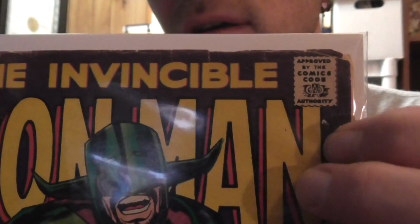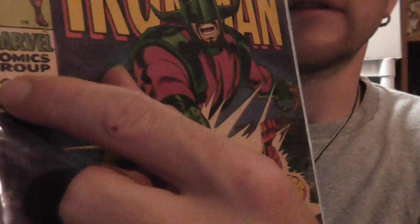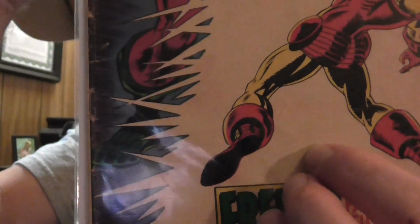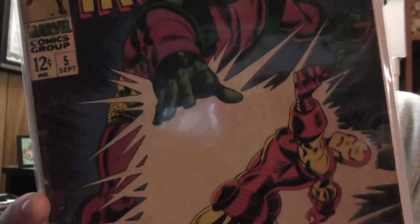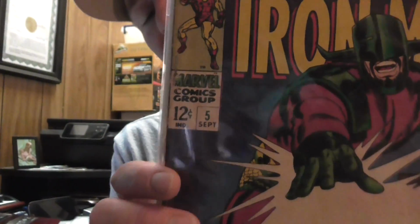That's on the bag, but there are some bad creases, and some creasing here on the edge. Some pretty decent spine stress running through the color here. And you can start to see, unfortunately, a little bit of color bleed through from the page underneath. Some of the interior pages have that as well, but again, like I said, Iron Man number 5, I think it was $5.